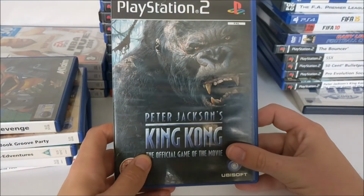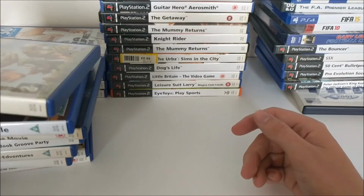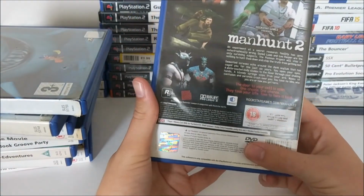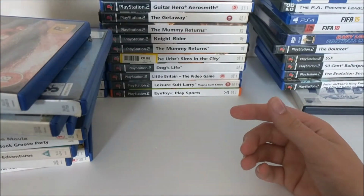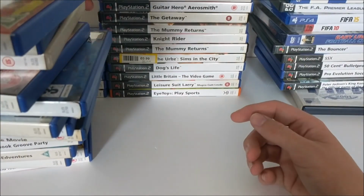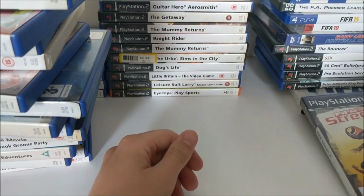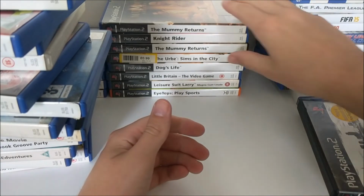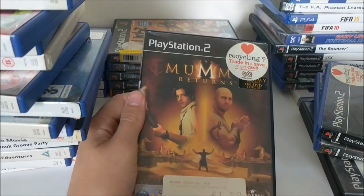another King Kong, so I've got a double straight away, Ratatouille, Chicken Little, Finding Nemo, Manhunt 2, I think this game actually might be worth a couple of quid, so quite happy with that, Metal Gear Solid 2, Sons of Liberty, Final Fantasy 10, Mr. Bean, Disney's Dinosaur, FIFA Street 2, Guitar Hero Aerosmith, The Getaway, Mummy Returns, Knight Rider, The Mummy Returns.